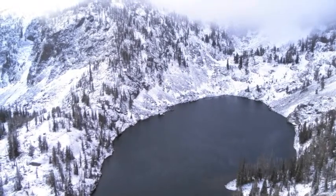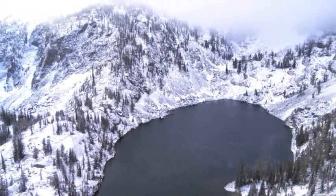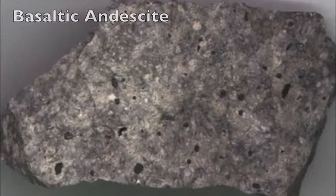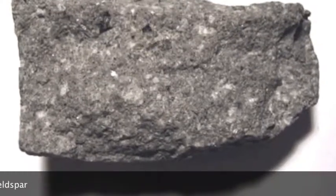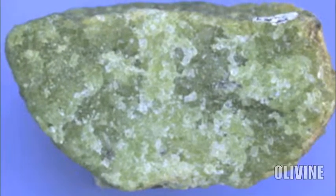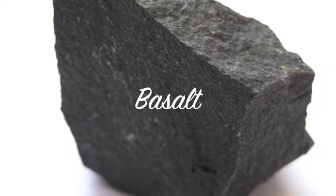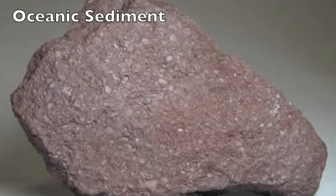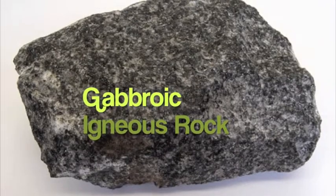In the Seven Devils area, the primary volcanic rock types we have are as follows. So predominantly there's mafic rocks, there's basaltic, and it's a typically extrusive igneous rock consisting of plagioclase feldspar, pyroxene, and olivine. And then there's also basaltic andesite. It's a volcanic rock containing 55% or more of silica. Other rocks found in this area are oceanic sedimentary, greenstone, dacitic volcanic rocks, and gabbroic rocks.